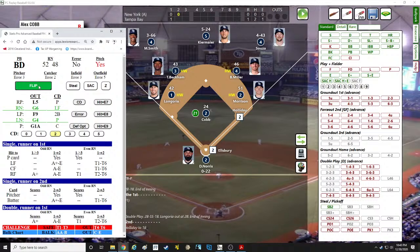And Ellsbury is going to get a BD of 52 versus our right-hander, and that will be an out. And against a righty, he is an LN, and that is a G4. And we just looked this up, G4 with the runner on first. And I'm going to just double check my chart again. G4 on first, hard grounder. Yep, 4-6-3. And so what's good for the goose is good for the gander as the Rays come back and get a double play.